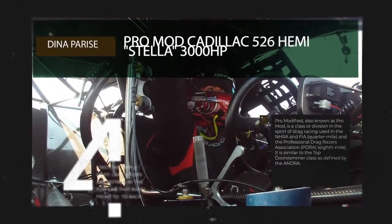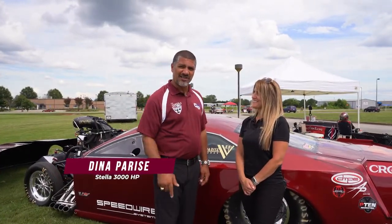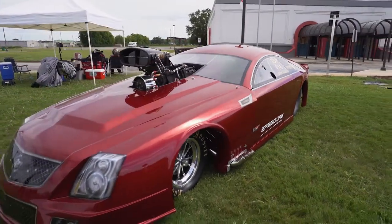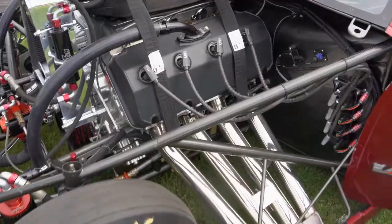I'm standing here with Dina Parisi. We're standing in front of Stella, which is her Cadillac, right? Yes. You may know her as the 2015 IHRA World Champion. Tell us about your Cadillac. Thank you. Well, as you said, this is Stella. I said every girl from New York needs a 3,000 horsepower Cadillac. Absolutely. Right? There's nothing better. As we said, 3,000 horsepower.